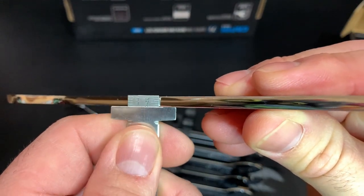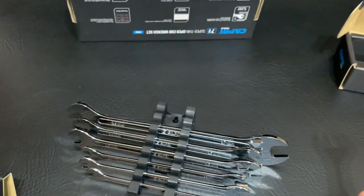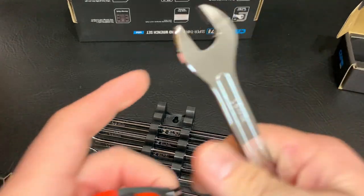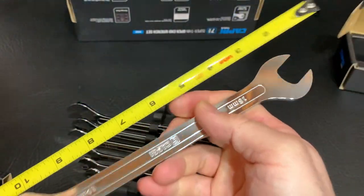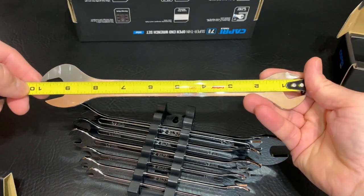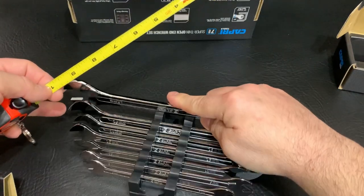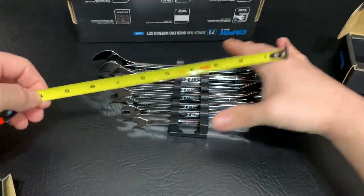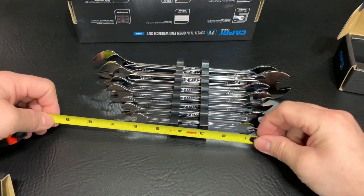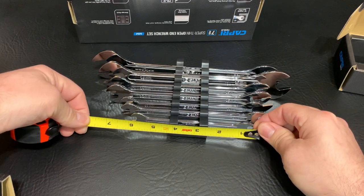And this thing kind of wiggles a little bit, so this is the best I get. Sorry guys, that's the best I got right there. I do have the measurements here, how long the biggest one is. It's about 10 inches. There you go. 10 inches for the 19. And yeah, these are quite long. And 6 inches all the way down to the small.